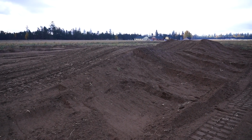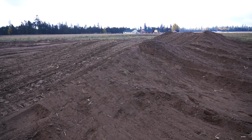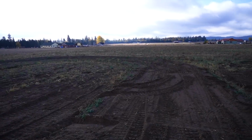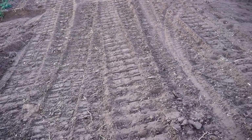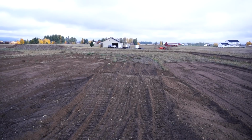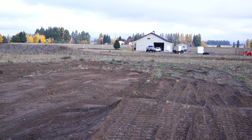I got this little double wrapped up last night. Turned out pretty good. This should be a fun little jump. So this jump is pretty close coming out of the corner. I'd say it's probably 25 feet or so. Then it leads into the next corner here.